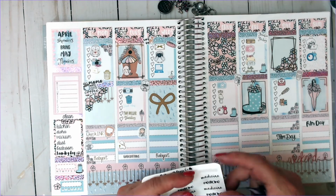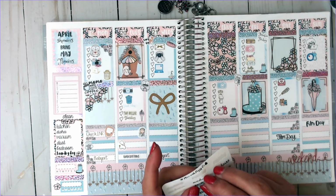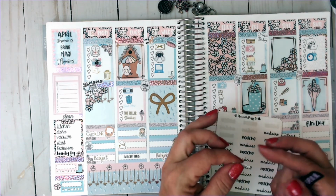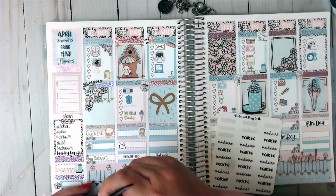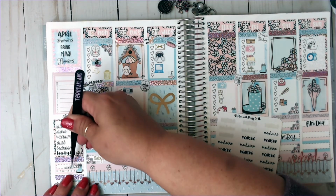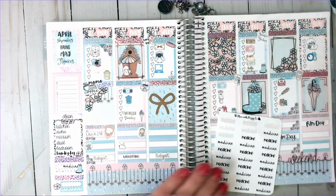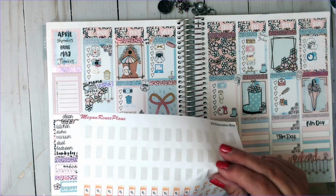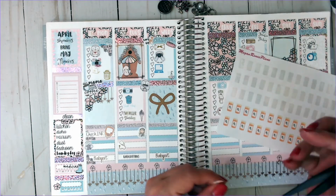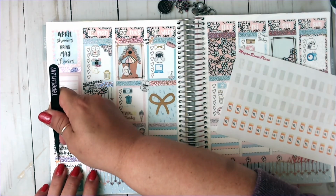And then this habit tracker is for my meds. So I'm going to use this medicine script from Plan with Peggy Co. And then we're going to put this little medicine bottle from Megan Renee Plans, because I track all my meds right here.